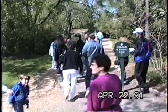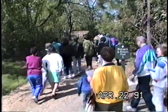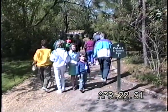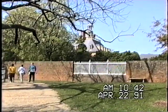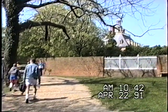Going into the historic area right here at the Governor's Palace. There's Nathan and Mary Ellen up there. Where are we going? To the Governor's house right there in the background. Governor's Palace, yeah.